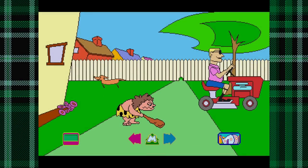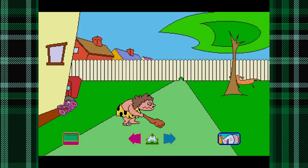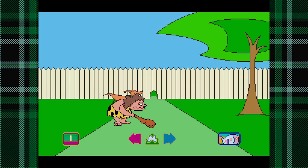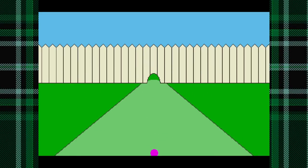So here you go, here's some mini golf. You have an option of putting left, right, or center. Now you think you just use left and right on the D-pad to select that. Well, you do, but you have to hold down left or right for a second or two before it will actually choose left or right. I don't know why it does that.